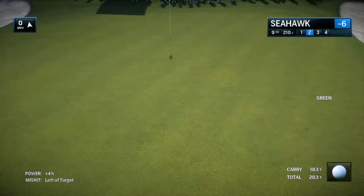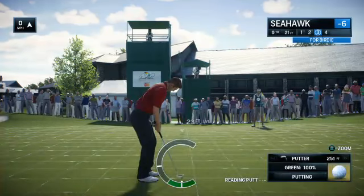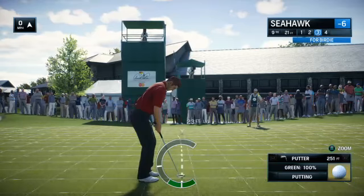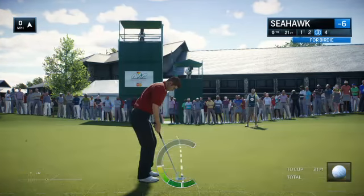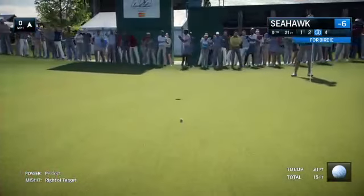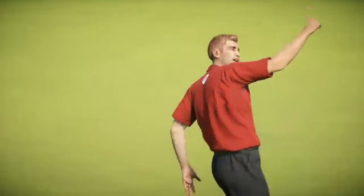Chance to close out the front side here with a birdie. And getting ready for the putt. Normally you'd be happy to take two from there. What's one going to feel like?